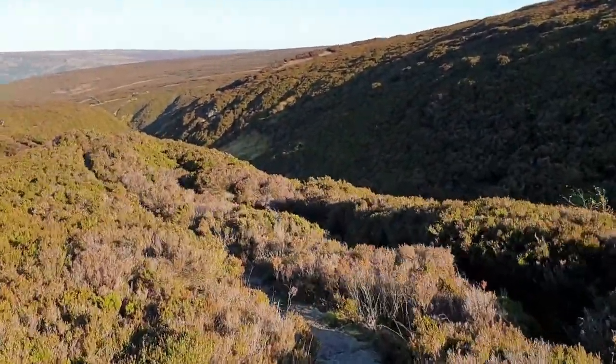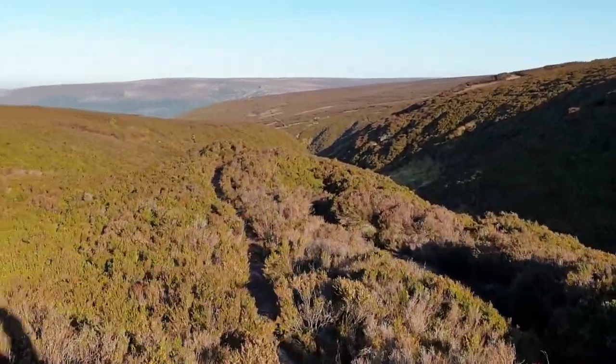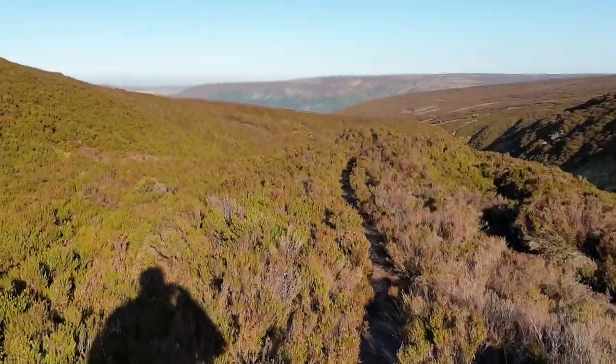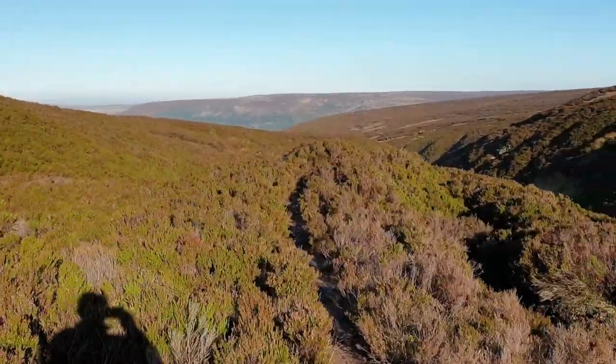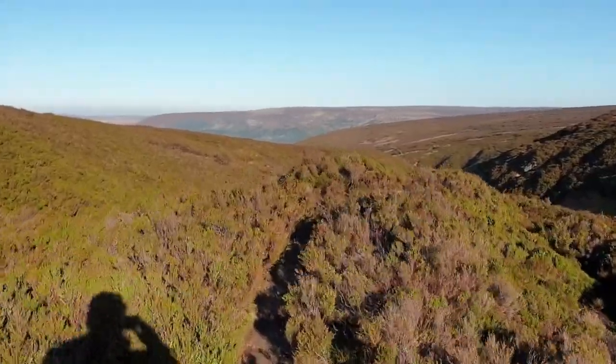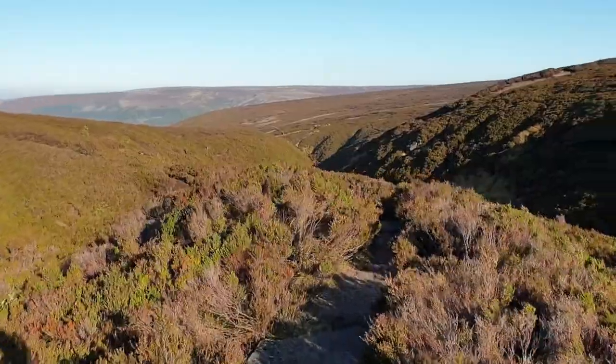Just over 3.5 miles in. Really nice out here. Some tricky places now and again, but really nice as we head down towards Torside Reservoir and Crowden. Starting to see the odd hiker now.